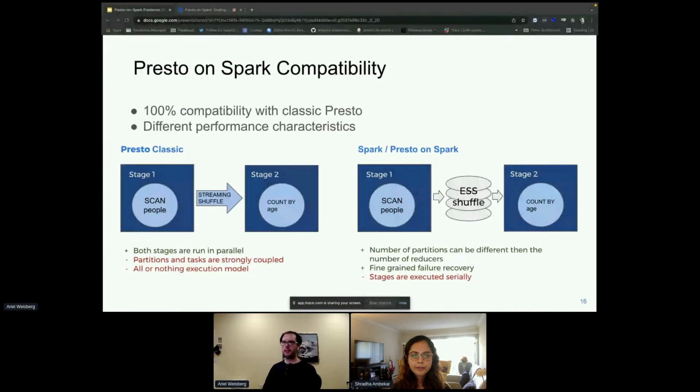Coming back up a level, Presto on Spark pays a higher latency cost for stage boundaries, as they can't be executed concurrently if there is a dependency between stages. But by using a shuffle service, we can partition over a much larger number of disk-based buckets as opposed to in-memory cluster nodes, and we don't need to process all the buckets concurrently, thus avoiding needing to fit everything into memory at the same time. We can process as many or as few as we have available capacity. This is part of how Spark can achieve near unlimited scale.